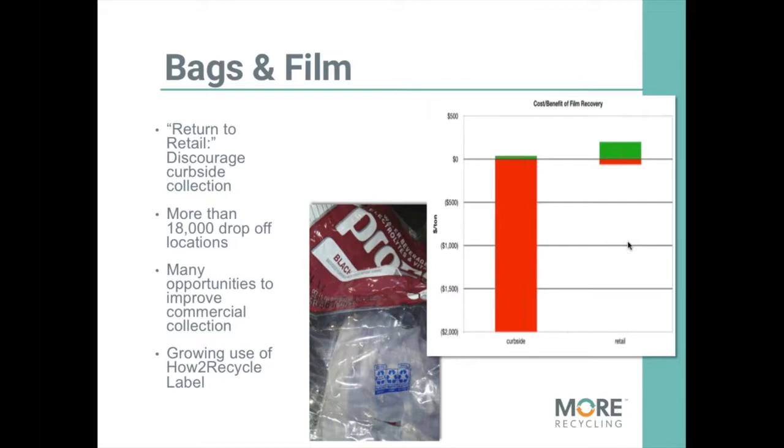And as you can see on the graph on the right, the cost at the MRF, that's the red negative, is so much more than even the benefit that a retailer is seeing. And so if we're able to shift the vast majority of this material to the retail or to the existing drop-off infrastructure, we'll really be able to improve recycling at the MRF level in both the amount of material being collected and sorted, but also in the decrease of downtime and the manpower required to deal with plastic film and bags. So there are more than 18,000 drop-off locations in the United States. There's about another 1,000 in Canada.